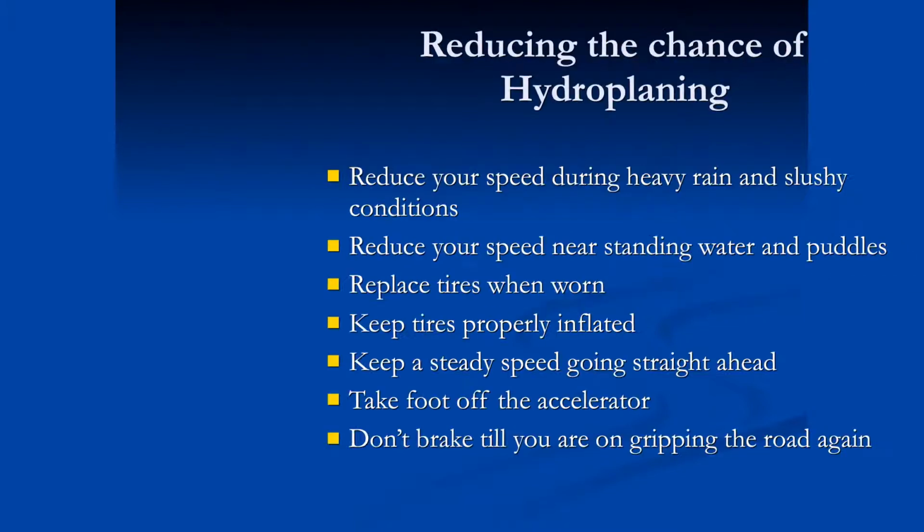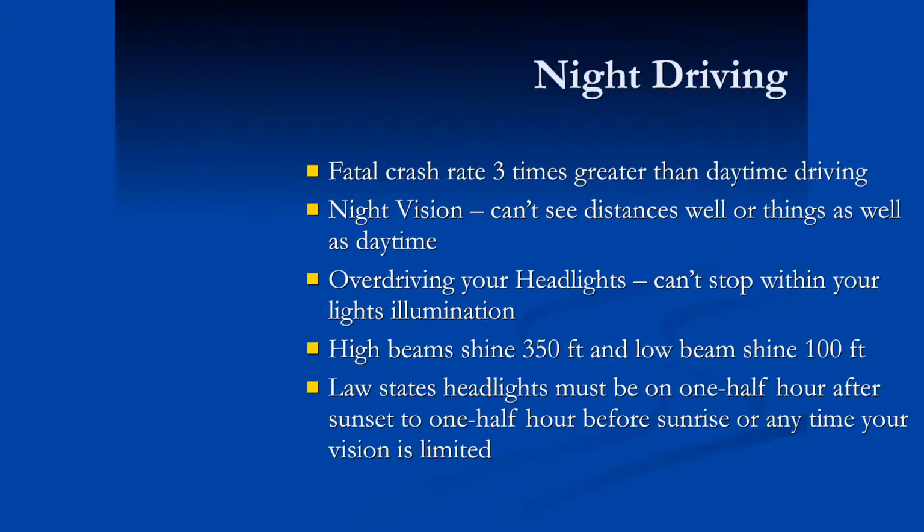Try to keep the car going where you want it to go and just wait for the car to re-grip the road. So reduce your speed when you know that there's rain or slush on the roadway. Stay away from the puddles, standing water. We talked about that. We talked about inflation and wear and tear. Like we said with driving emergencies, anytime you're losing contact, think about where you want your car to go next. So it's more of a steering problem than a braking or accelerating problem.